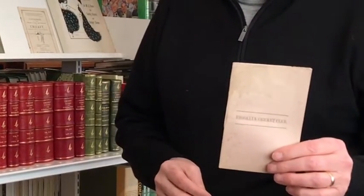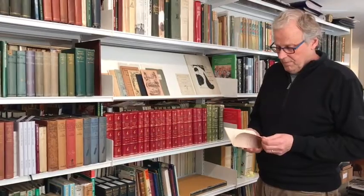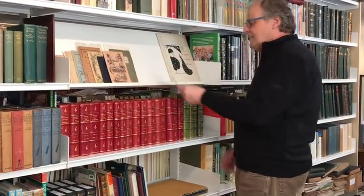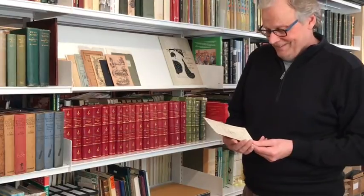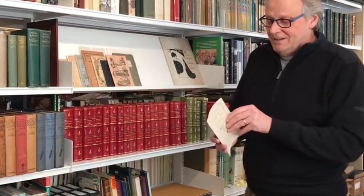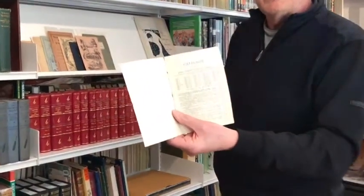Brooklyn Cricket Club, back to America. Rules of the Brooklyn Cricket Club, 1856, and it's probably a unique copy. Back on collecting, predecessor of Boundary Books, A.J. Gaston. This was one of his very early catalogues where he listed the collection of his friend who died recently, A.D. Taylor, and that's how they did catalogues back in the 20s.